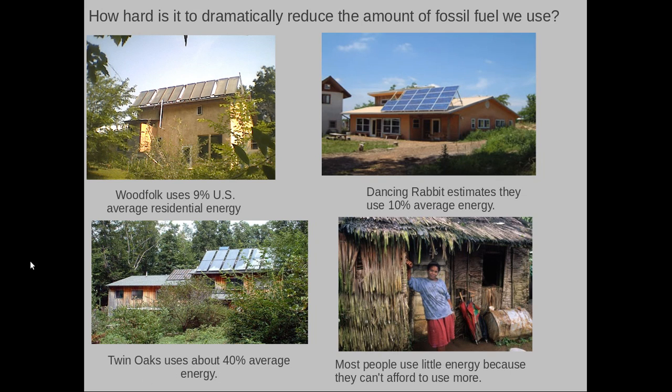Twin Oaks is not particularly focused on energy conservation, actually. This one building is really well done. Their other buildings are kind of awful, frankly. They're cooperatively used, but they're old buildings, cheaply built. So they come in at about 40% average energy use.